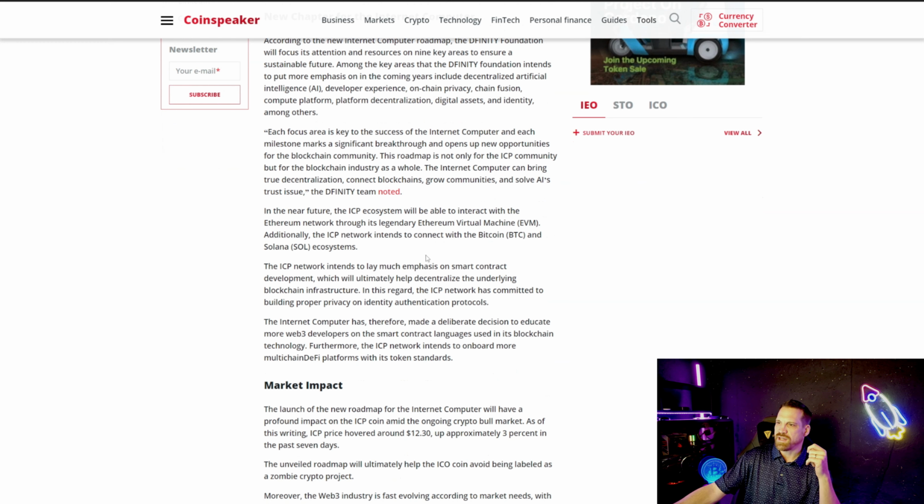Each focus area is key to the success of ICP, and each milestone marks a significant breakthrough and opens up new opportunities for the blockchain community. This roadmap is not only for the ICP community, but for the blockchain industry as a whole. The Internet Computer can bring true decentralization, connect blockchains, grow communities, and solve AI's trust issue.